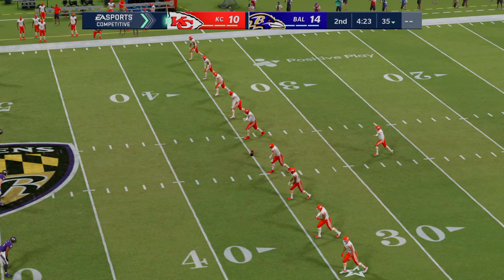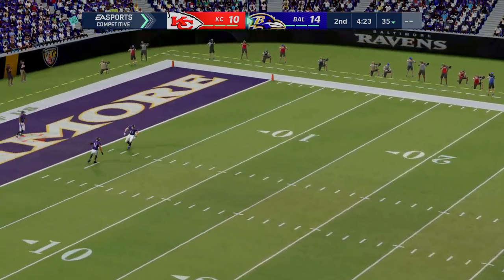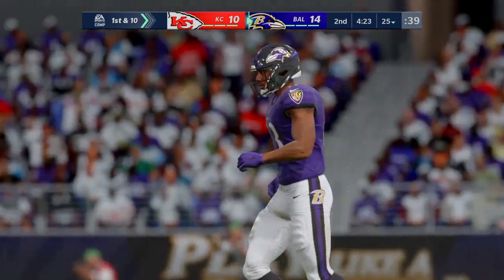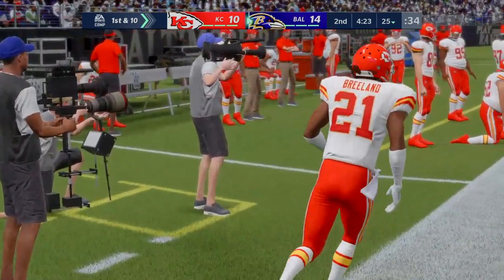Matt Prater now will send it away following the made field goal. Fielded in the end zone. And this will not be returned. It'll come out to the 25. The Ravens offense back out there. And they're coming off a 3-and-out, my friend.